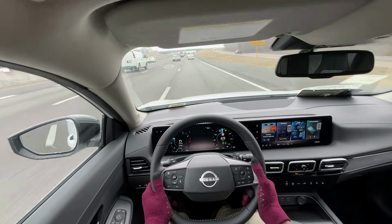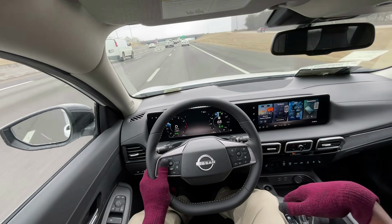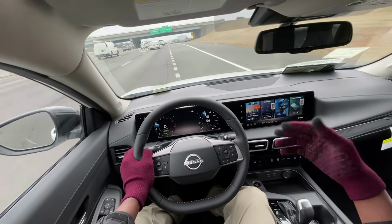But acceleration is good. Ride quality is about what you expect from a subcompact car, compact car. You can hear the road, but I mean, it's a solid ride. It's not necessarily buttery smooth, but it rides well down the road.